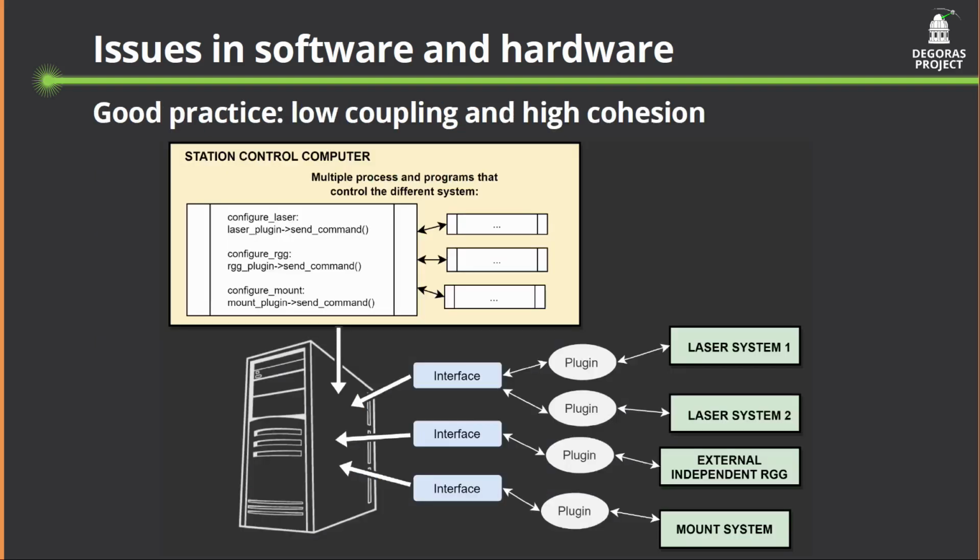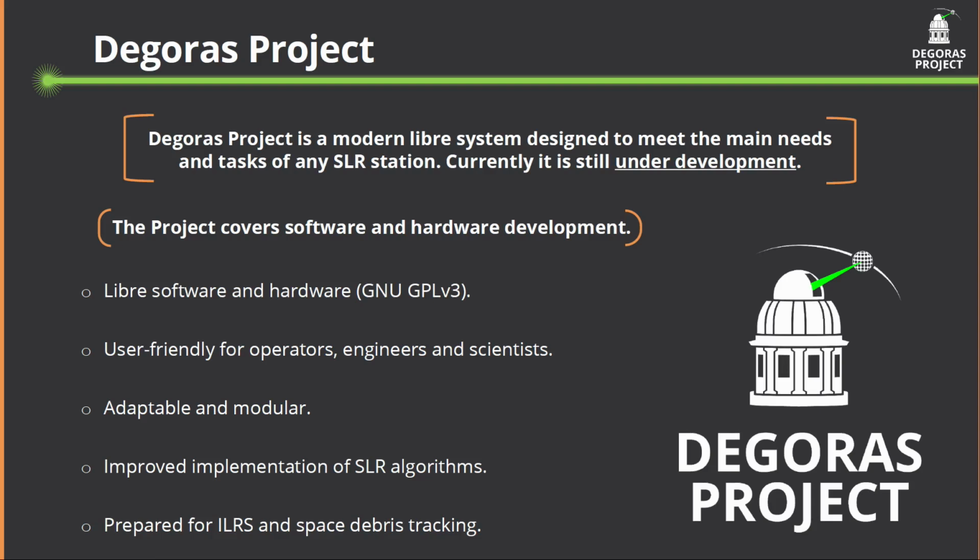Here you can see a good scenario where each subsystem is controlled by a specific process, for example, using different threads. In this case, each subsystem communicates with the control software using different interfaces implemented by specific plugins. Following this design, we started to develop the Degoras project, a brand new modern system designed to meet the different needs and tasks of any SLR station. But sorry, currently it's still under development.